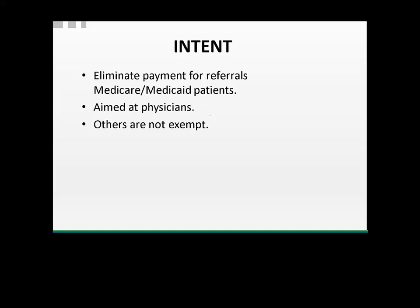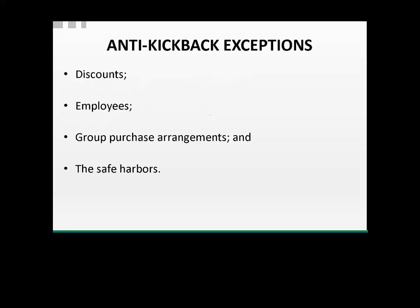And while the statute is primarily aimed at prohibiting payment to physicians for referrals, it's not limited to that. And hospitals, long-term care facilities, and suppliers are not exempt from the statute. Now, there are 4 specific exceptions to the broad sweep of the general prohibition against remuneration.